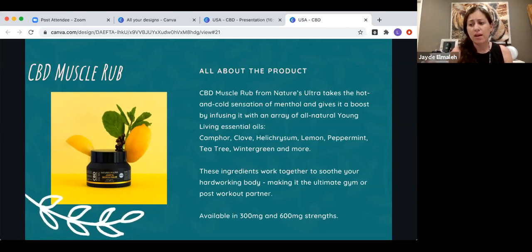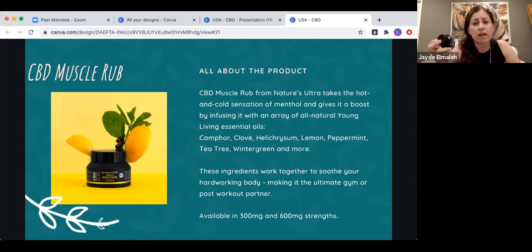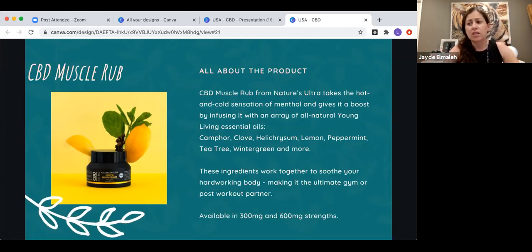We're also using this in my family. It's so great for kids for growing pains or any pain, as Lorianne said. This is going to take that hot and cold sensation of menthol, and it gives it a boost by infusing it with a bunch of our Young Living essential oils. So there's camphor, clove, helichrysum. That is the healing oil. That's how I remember it, helichrysum healing. And that plant is actually amazing, by the way. It rejuvenates itself. If in nature it loses a branch or you break something off, it will rejuvenate and regrow. Lemon, peppermint, tea tree, wintergreen, and so many more.